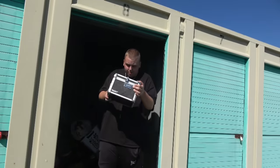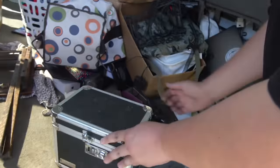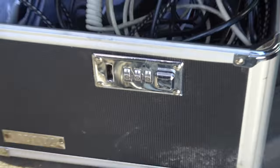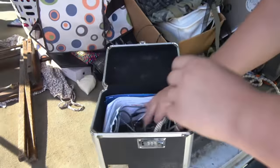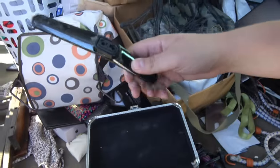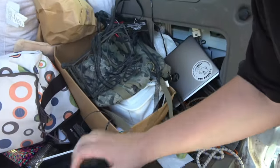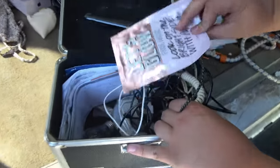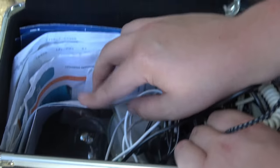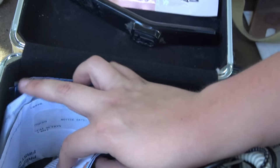So now we're going to pull this little box out. These kind of boxes always interest me because why would you get this over like a tote? You're trying to protect something. I'm glad. Good thing it's unlocked. I don't know if that's good or bad, but it's not locked. Looks like a bunch of wires. It looks like a stand to a TV, doesn't it? Yeah. A light bulb. Some Let's Glow face masks. This is some very random stuff.